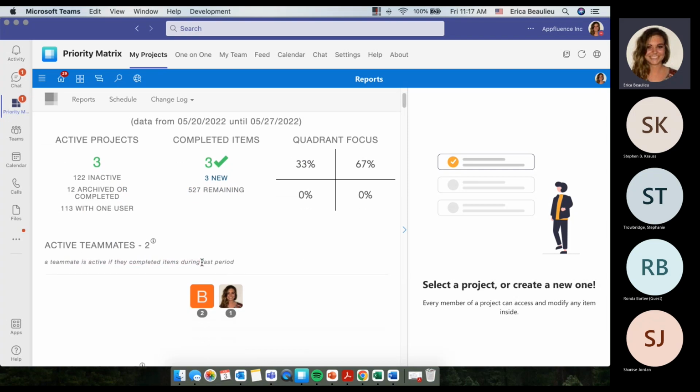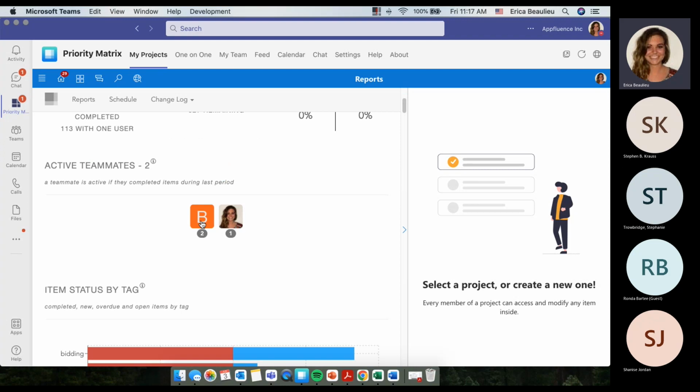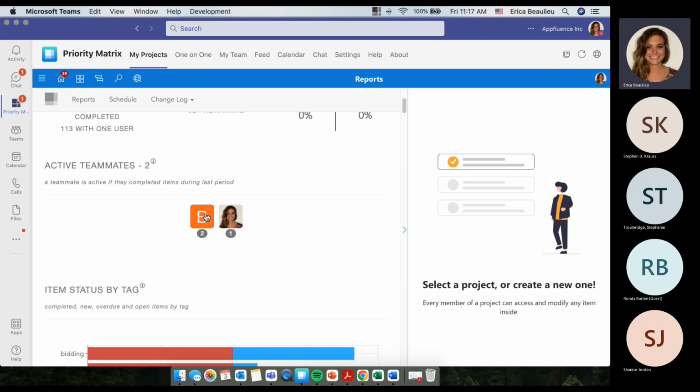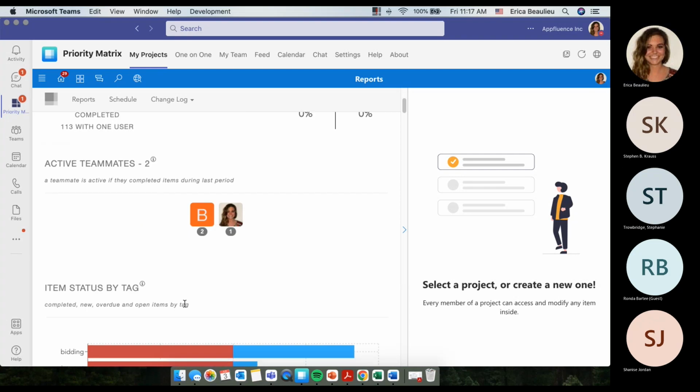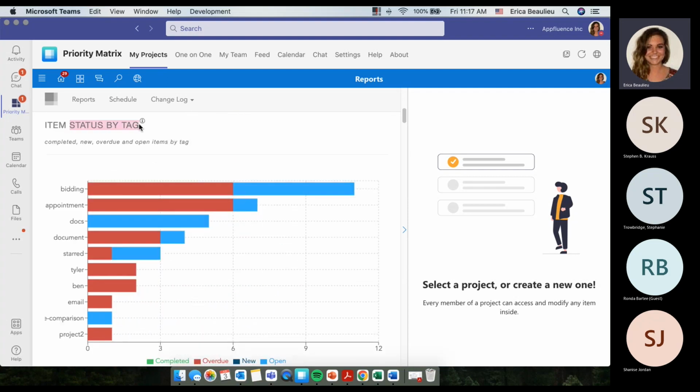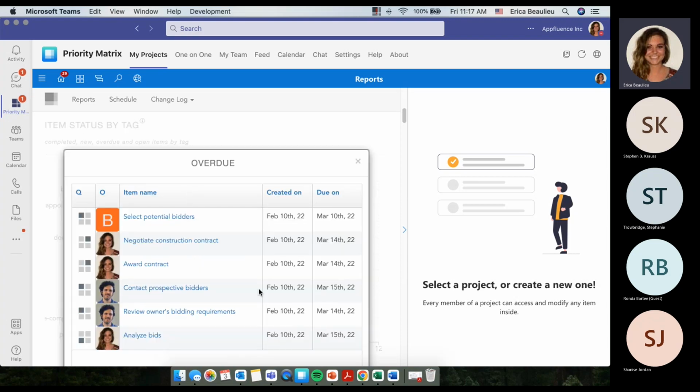It's going to tell you your active teammates. So if I were a manager and I wanted to say, all right, just show me everything that Bella was working on over the last 7 days, it's going to give me the opportunity to filter by user. The more you scroll down, the more juicy reports you have. You're able to filter item status by tags that you're using. A lot of people tag based off of a phase of the process they're in, a sales team, type of lead, marketing. For all of you in different departments, I'm sure there are some keywords that come to mind. You are able to add these item tags, and then you can say, well, show me everything that was overdue for, you know, warm leads or something like that.